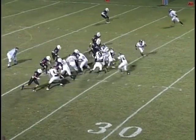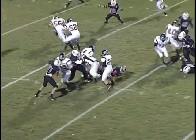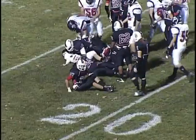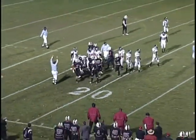Man in motion. Here comes maybe the counter play. And just refuses to go down. It takes to about the 16. I think it's going to be a first down run that time by Tecumseh's Kyle Sanning.